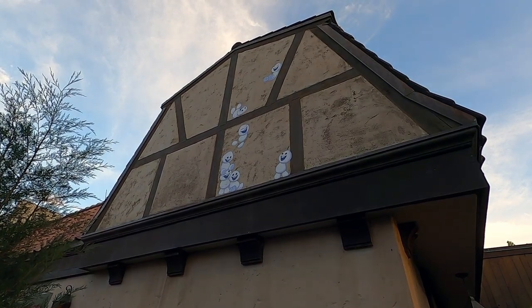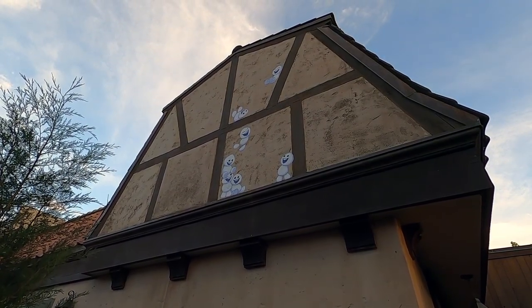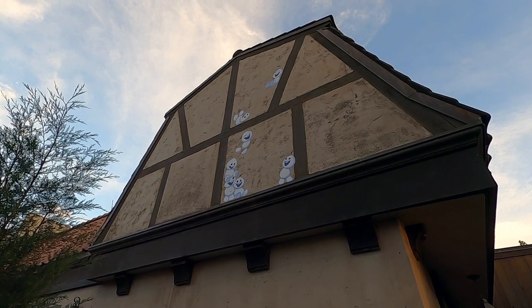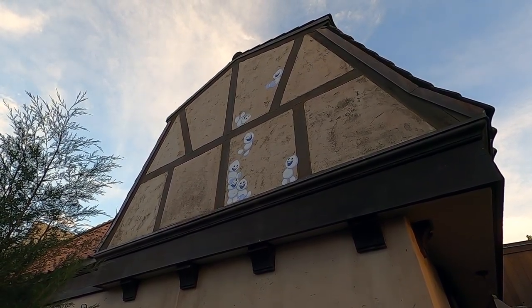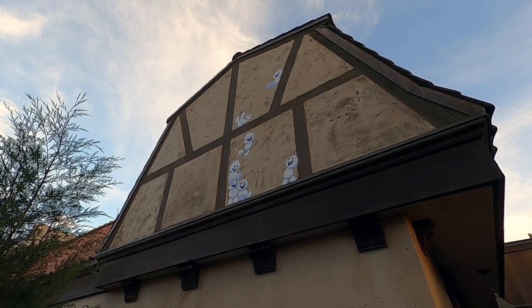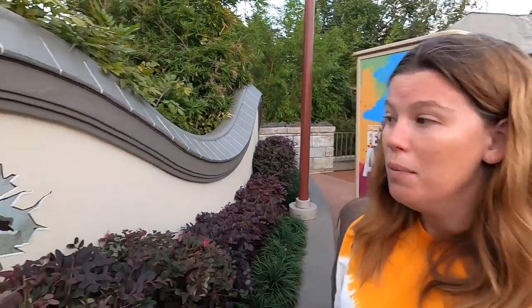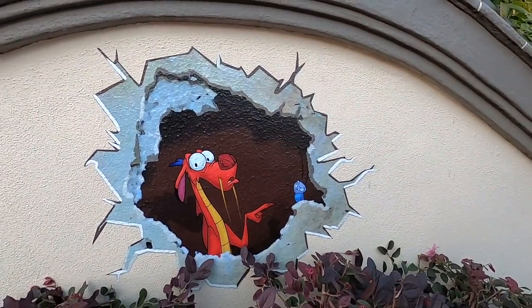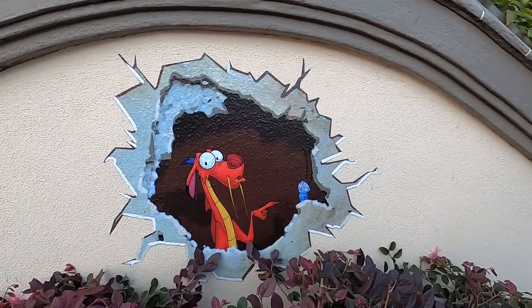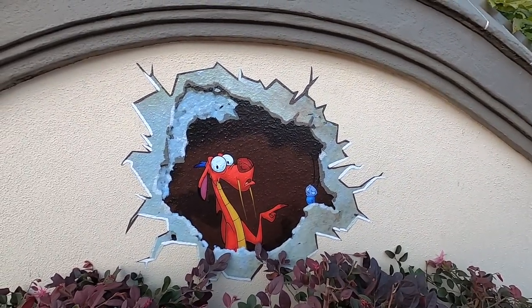And look at that. There's some snowgies on the side of that building in Norway. Is it snowgies or snowgies? Let us know. What'd you find, Jen? Mooshu! And Cricky. He's pointing at him. I guess he's blaming him for the hole in the wall.